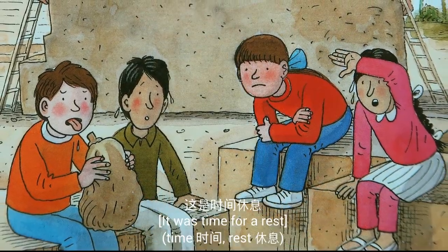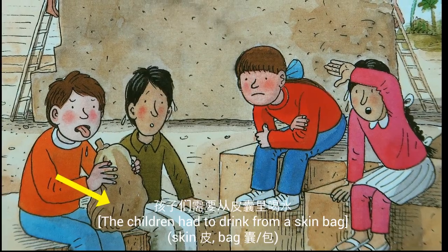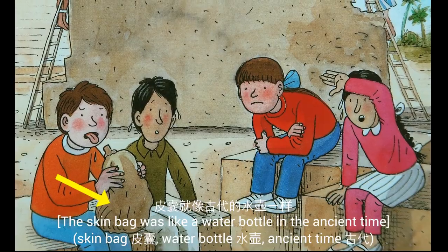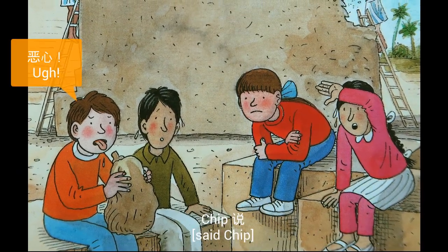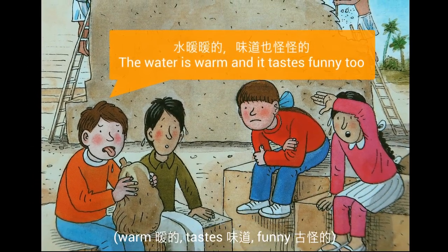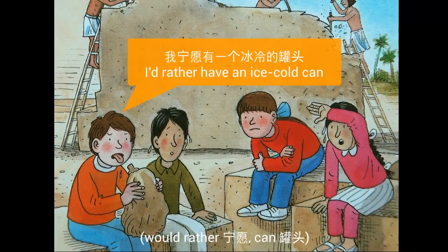It was time for a rest. The children had to drink from a skin bag. The skin bag was like a water bottle in the ancient time. "Ugh," said Chip. "The water is warm and it tastes funny too. I would rather have an ice-cold can."